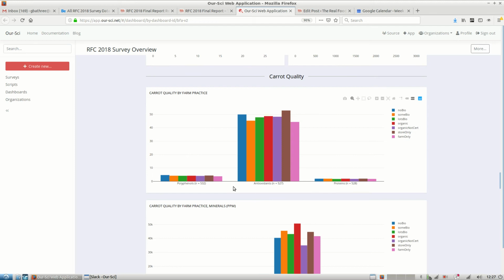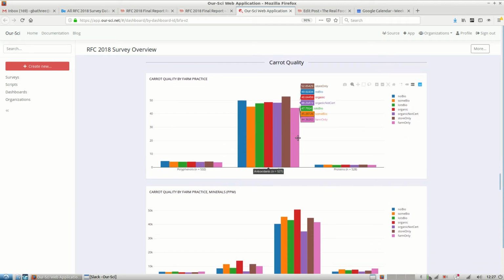So what about by farm practice? So the no bio are like conventional samples. The lots of bio would be regenerative samples where people said that they were no-till, where people said that they used biological amendments, they had non-chlorinated water. You can see the list of items that were defined as lots of bio there, but basically those are things that typically would be considered regenerative. We don't see meaningful differences here.